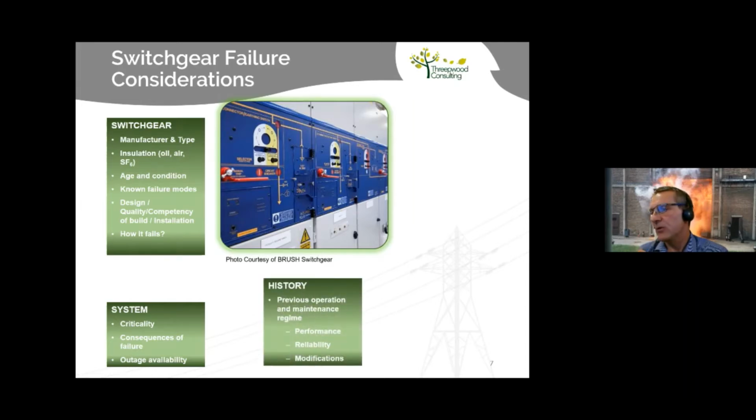And when we look at the maintenance regime, a lot of people get confused when manufacturers say it's maintenance free. They're talking about maintenance free within the main switching compartment, not the other compartments. Other parts of the switchgear need maintaining. There's no switchgear that's maintenance free. Some type of maintenance is required, and that's very important.